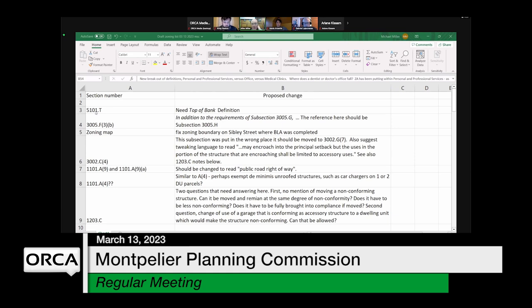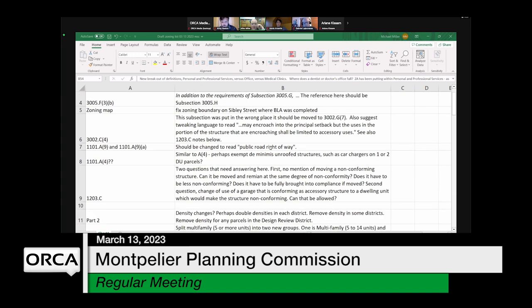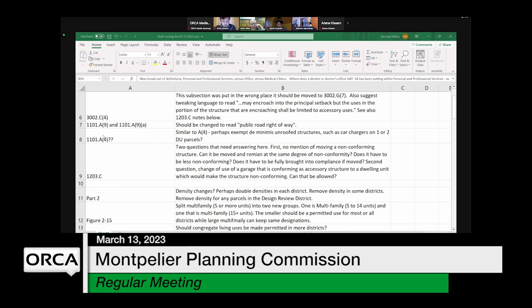So as we work through applications, we always highlight things that come in as either things we had questions on or things where we know are mistakes. And so we've just started to put together a list. We don't have a definition for top of bank. We've got a couple of riparian setbacks that are measured from the top of bank, but we don't have a definition, so we need to add that in. And a couple of references that are wrong. We have a zoning district boundary that needs to be fixed because of a boundary line adjustment. So this is a lot of what we're doing at this point, and then we'll rearrange them so they're in numerical order. And some of these are just questions.